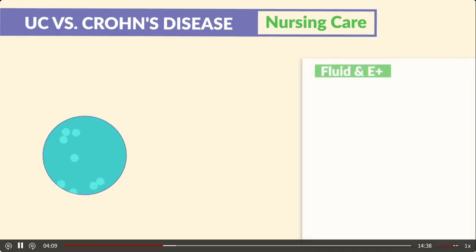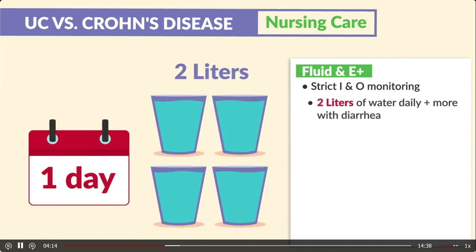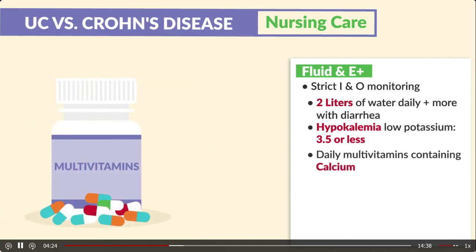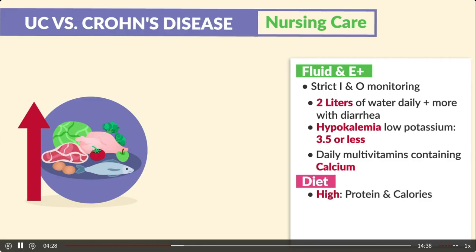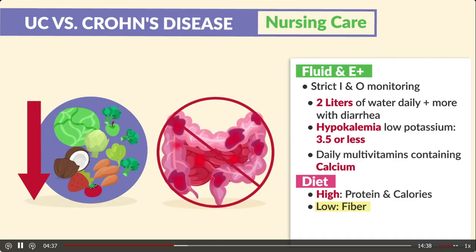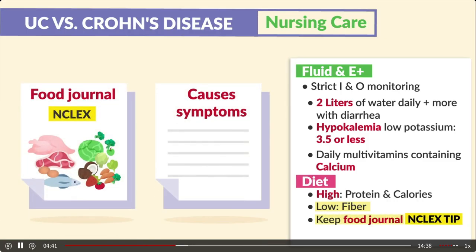This includes fluid and electrolyte replacement. So strict I&O monitoring, 2 liters of water daily, and even more when diarrhea is present, as well as hypokalemia, that low potassium, 3.5 or less, and daily multivitamins containing calcium. Now for diet, we include high protein and calories to avoid losing weight, as well as, key term here, low fiber to avoid stressing out that GI tract. And a big one here is keeping a food journal to note what was consumed and what causes symptoms.